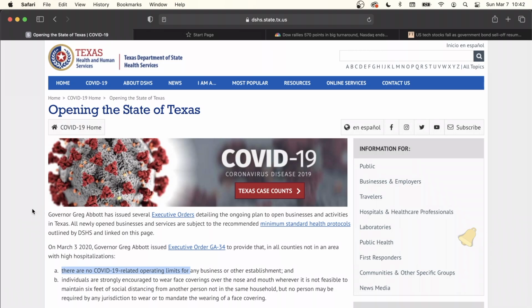Next piece of news that I wanted to show was the opening of the state of Texas. What they have is there are no COVID-19 related operating limits for any business or establishment. So what I understood from this whole article is they will still try to encourage people to wear their masks and to still stay 2 meters away from each other. But there are no operating limits for any business due to COVID. That's huge. That will give lots of businesses that were affected by COVID an opportunity to gain back.